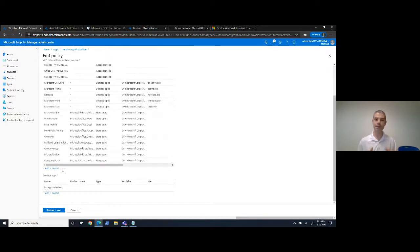But then we can also decide that we want certain application exemptions. And this really took me some time to wrap my head around. Why would I build a policy to include 30 applications that I want to be included, knowing that if it's not in the list, it is already exempt? Why would I want to add an exemption?